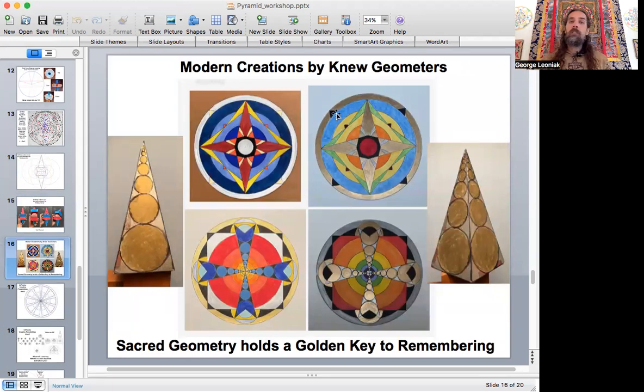There are many modern creations that we can create as new geometers, whether you consider yourself a new geometer, NEW, or KNEW. I have a feeling that when you get into sacred geometry, if you haven't done it before, it will become a new geometry, the way I describe it, the KNEW part, because sacred geometry is going to hold some special golden key for you to access that remembering of some seed kernel of knowledge or wisdom that's going to come through and emerge within the trail that you follow on this path.